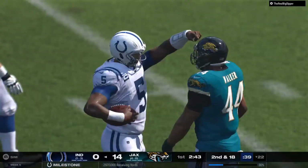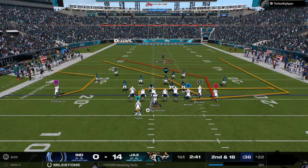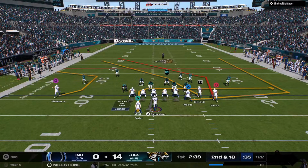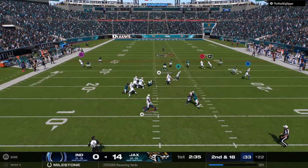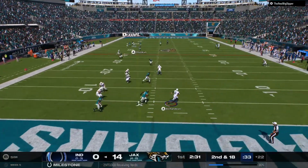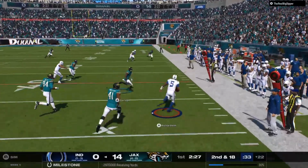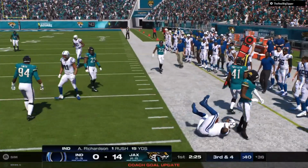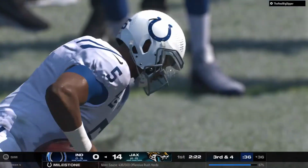Brought down by Trayvon Walker on the pass rush. Got to imagine the pass rush will be equally intense here on 2nd down following the sack. It's 2nd and 18. Buying time to his left. A breakdown defensively there as the scramble is going to set him up with a much more manageable 3rd down.